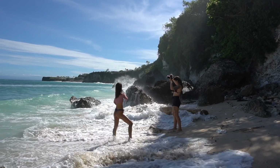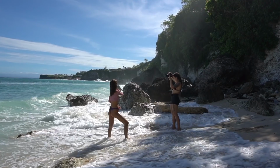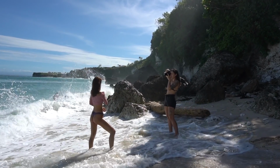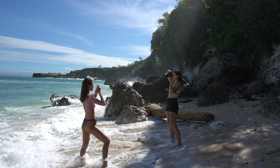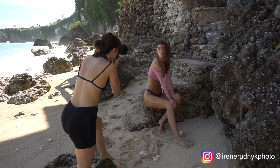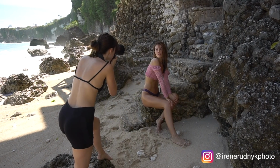Today I have another behind the scenes for you that I filmed with Irene while she was here in Bali, and we basically got the same model and ended up shooting two separate shoots, with a similar styling and location obviously, but the results were quite different.